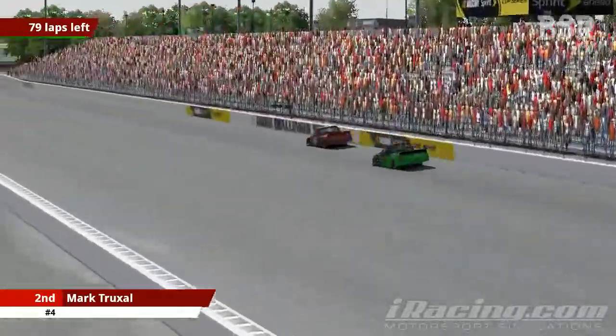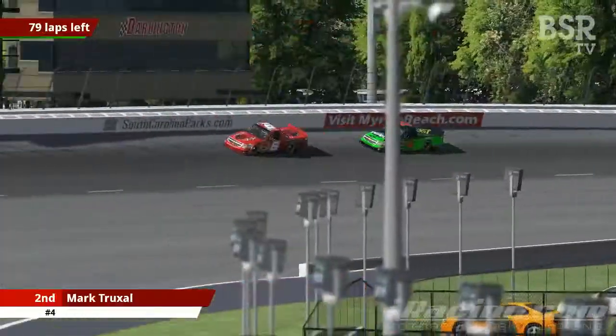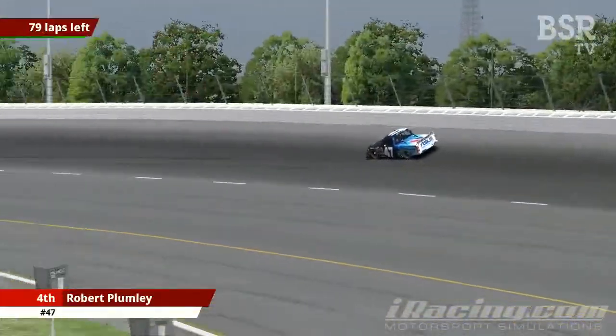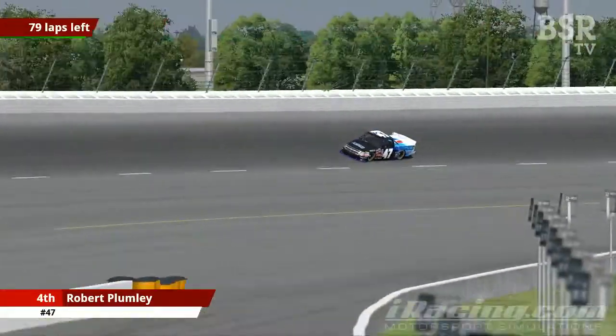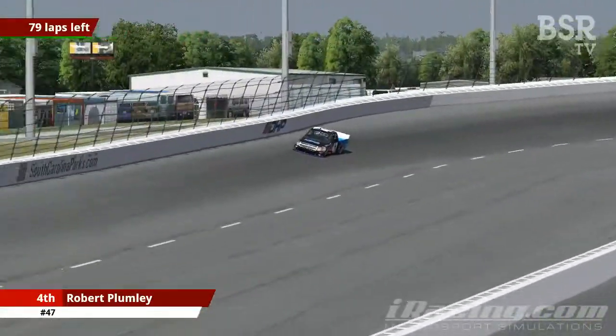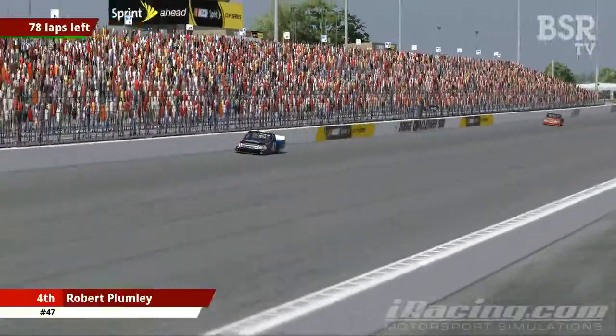As it seems that we're going to go green flag running for the rest of this race, and we're going to have some green flag pit stops. Well, don't speak too soon. This is the monthly Oval Series after all, but let's hope so. The 47 machine of Robert Plumley, is that a Pepsi livery? Oh no, it's an Asus livery. Okay.